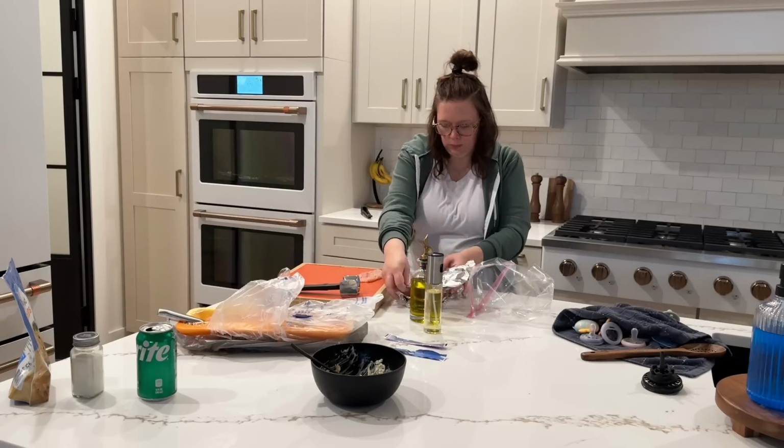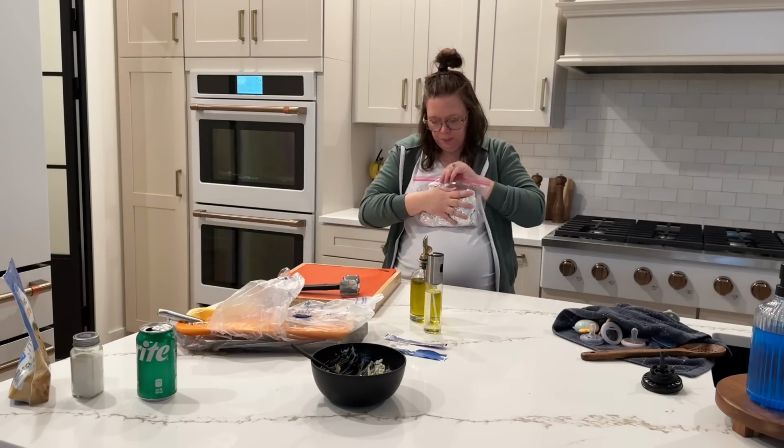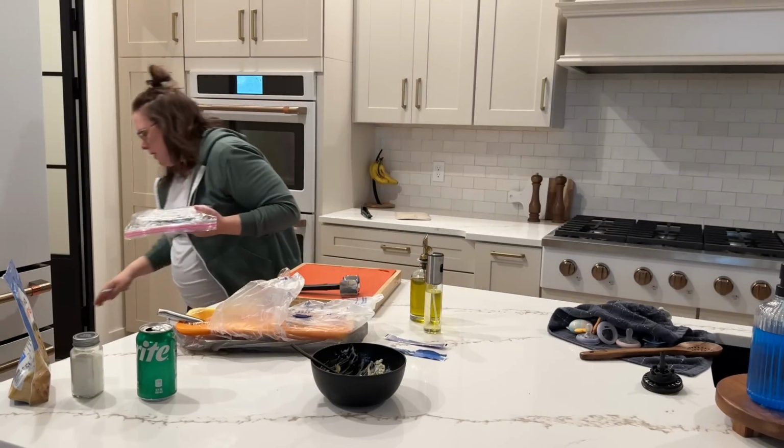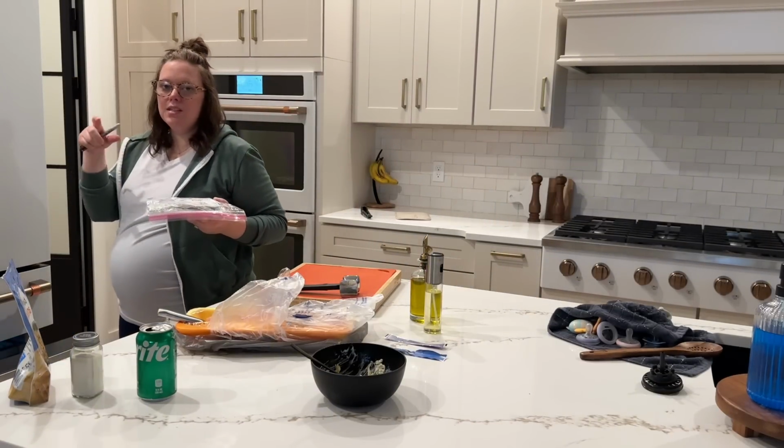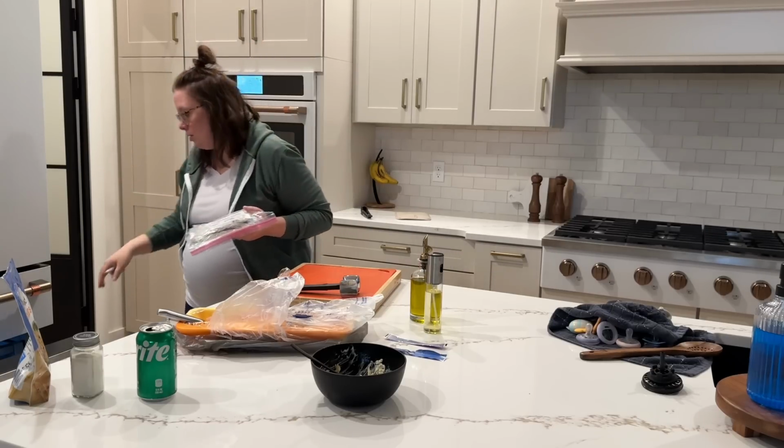And please don't think that I'm cross-contaminating everything. I promise you, when I'm working with chicken, I wash my hands constantly. Okay, these are done. Since it's for this coming week's dinners, I'm gonna go ahead and stick it in the freezer in the house.